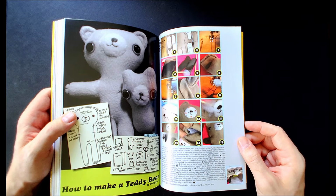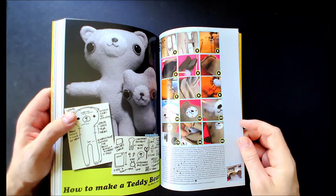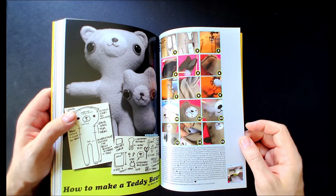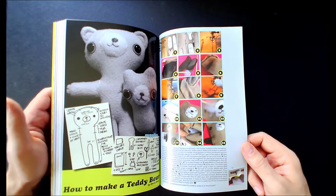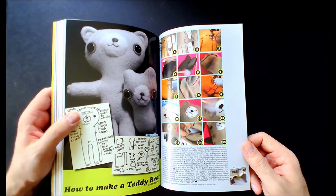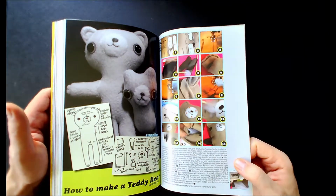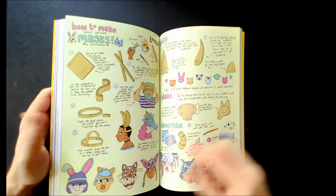Got editor extraordinaire Ellie Bond. How to make a teddy bear. I got a few of these in my collection. She gifted those to my daughter, who absolutely loved them. These are really cool and relatively easy to make. Shelly, I believe, is making them and selling them on her Etsy store, which I'll try to find a link of and throw down below.